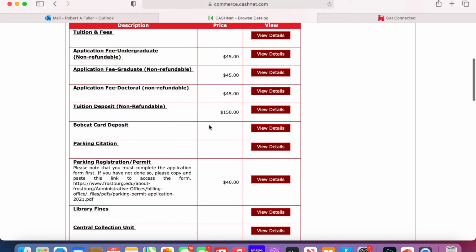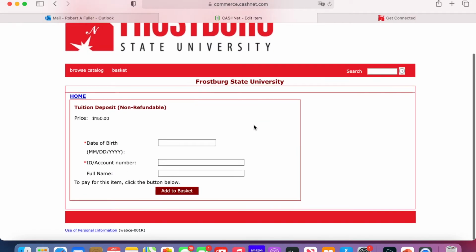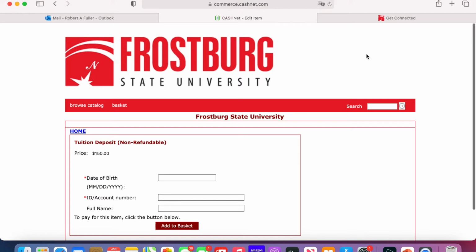Here's your tuition deposit. It is non-refundable. You can view the details on it here. Put your date of birth in, your account ID number, all that stuff, and add it to your basket once you're done. When you're done, you can go back, click your basket, and click pay. After you pay your deposit, you'll be sent an email about taking your placement tests. This is for reading, English, and math. Let's take a look at what that email looks like.